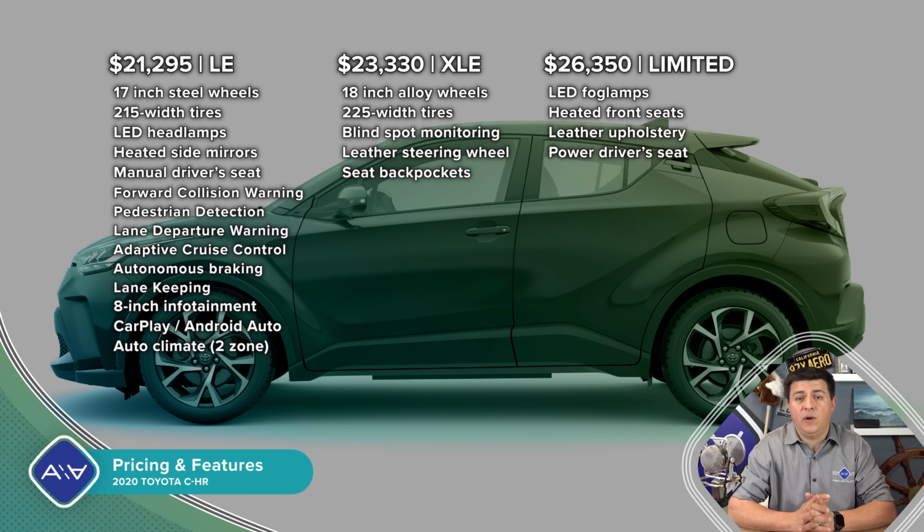The XLE trim is well priced also, starting at just over $23,000, and the top-end limited trim starts at $26,350. The limited trim doesn't really have many options. There are really just two. You can choose your paint color, including some of the two-tone options out there. There's also an upgraded audio system available in the limited trim, but even if you select that audio system and the most expensive two-tone paint option, you'll still end up under $28,000. That's a really narrow window between the bottom and the absolute top end. With that out of the way, let's move into the comparisons.